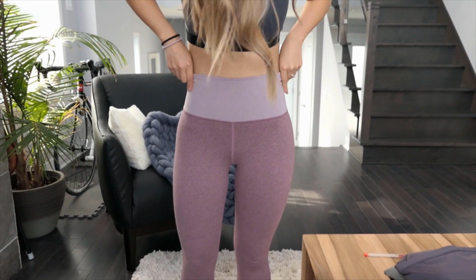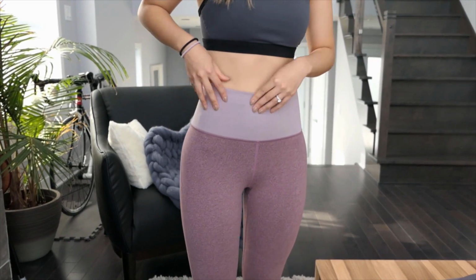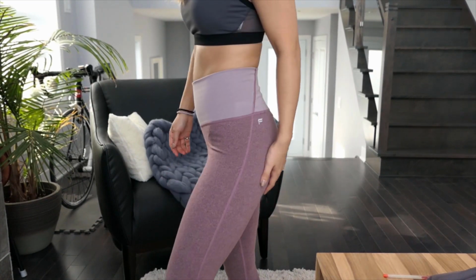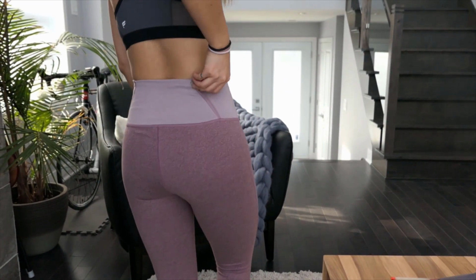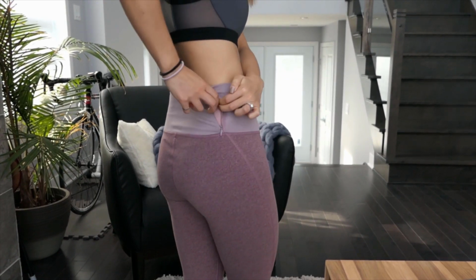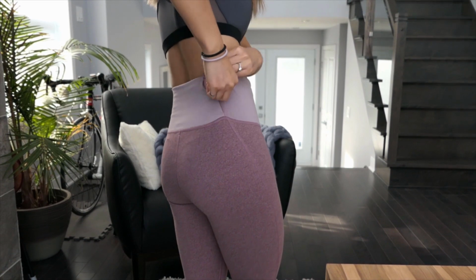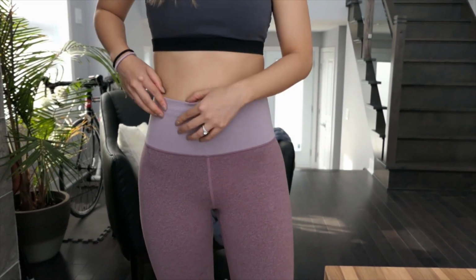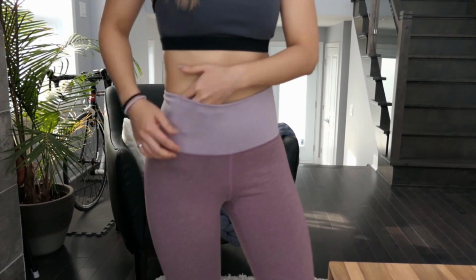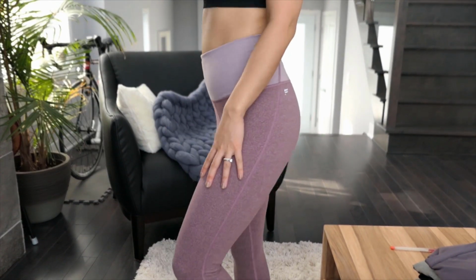So next is this other legging, and I really like how it's high-waisted and it's very tight at the waist. This is one of my favorites. It has a zippered pocket right here, so I'm just gonna unzip. You can put your phone in here, it's very convenient. And it has an inner pocket as well, so you can put your cards or ID. And overall, this is very cute. Very, very cute.